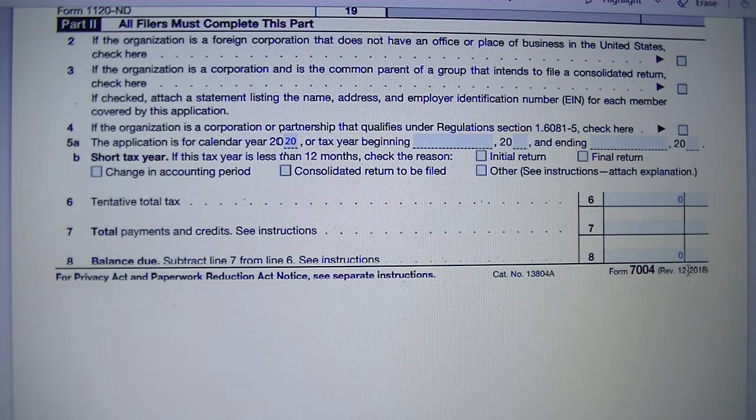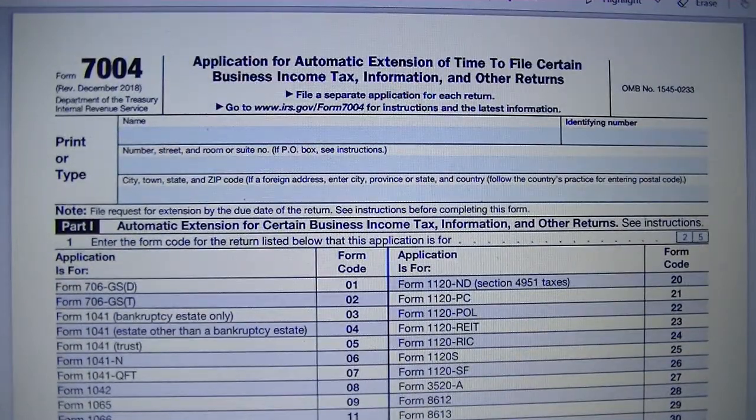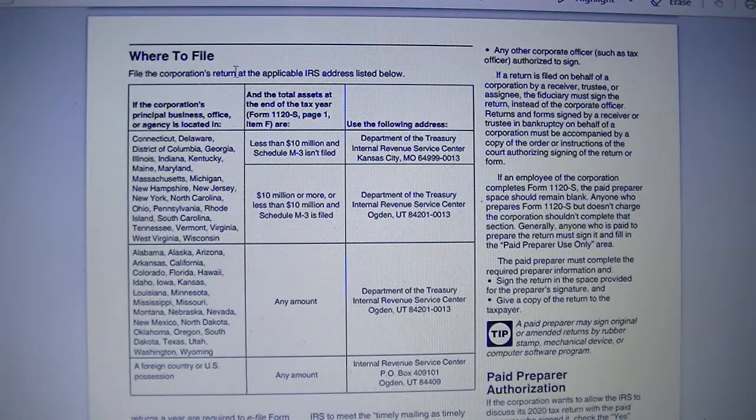So Form 7004 is not an extension to pay your tax late. It is an extension to file Form 1120S late. Therefore, if there is any tax owed, it has to be paid on time by March 15 for the automatic extension to be automatic. So once you are done completing Form 7004, if you want to mail it, you will need to submit it using the address on page 3 of the instructions for Form 1120S. So how do you locate the address? You'll first locate your state and look for the total assets that correspond to where your business total assets fall, to find the address you should put on the envelope.